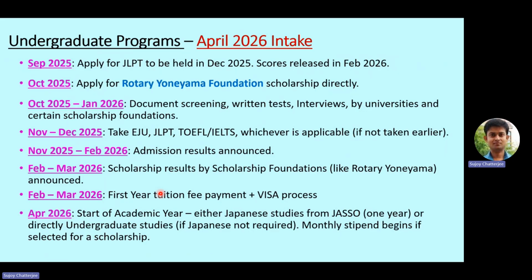And if you missed appearing for the JLPT held in July, then you can also apply for this test. So this is done in September 2025. In October 2025, the Rotary Yoneyama Foundation scholarship application will open. You can apply directly by going to their website, and we provided some information about that scholarship in our last video of this playlist. So you can refer to that video about the Rotary Yoneyama Foundation scholarship.